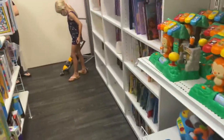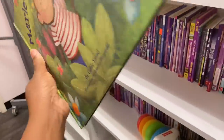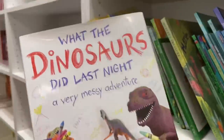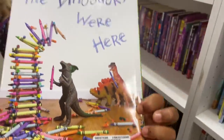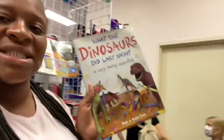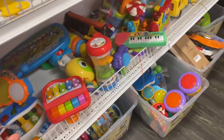They even have books. How much are their books? So this is Marley's Treasure. And this book is only $1.50. Wow. Peach Patch, you can't beat these prices. You can't. What the Dinosaurs Did Last Night, A Very Messy Adventure. This book is also only $1.50. Listen, Peach Patch, I'm in disbelief. I cannot believe these prices, especially for books. This is incredible. And they have so many toys to choose from.